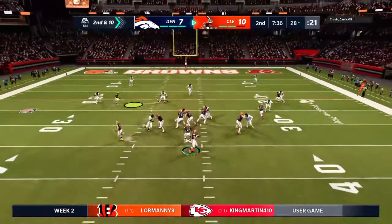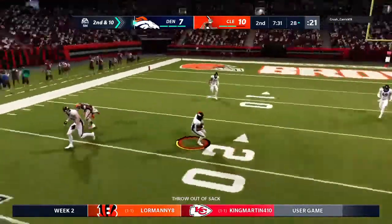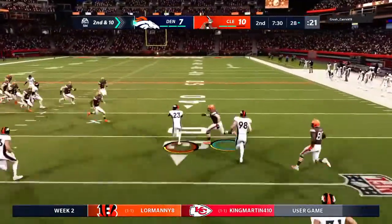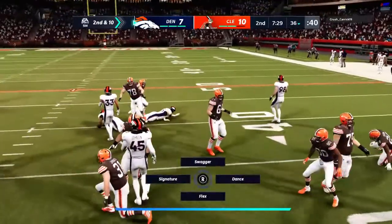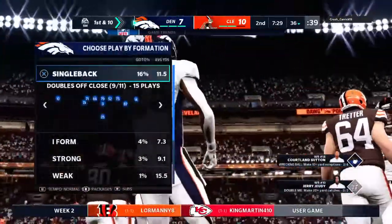Mayfield now on second down. Looking for Landry, and it's intercepted. Picked off by Michael Ojemudia. And he's able to take this one back to the 36-yard line.